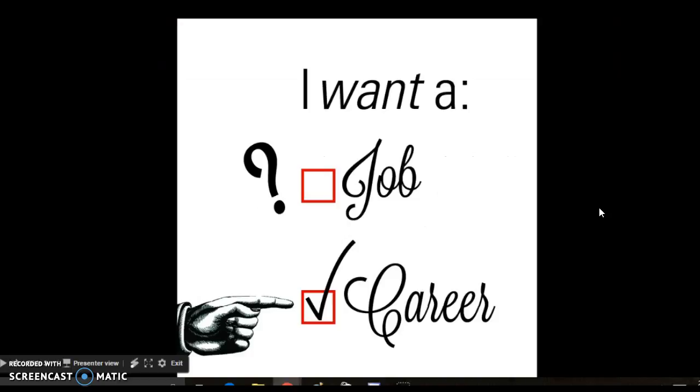One of the things that I tell my students every year is that they have a choice to make between a career and a job. A job is where you go because you need the paycheck. You need money to pay your rent, to pay your mortgage, to pay your bills, and to put food on the table. But it's not necessarily someplace you love to go to. It's a place you have to go to make money.